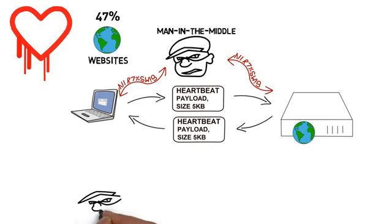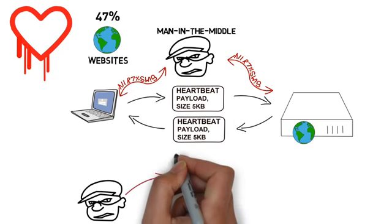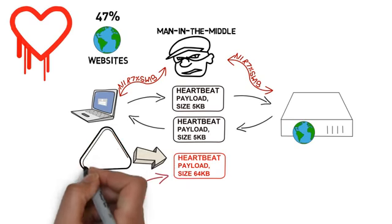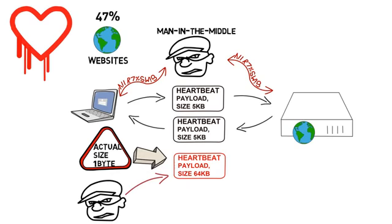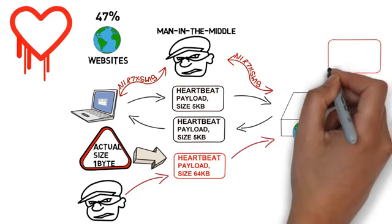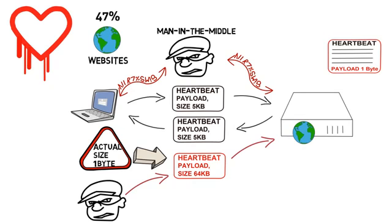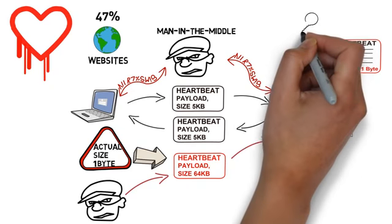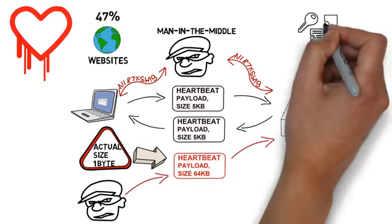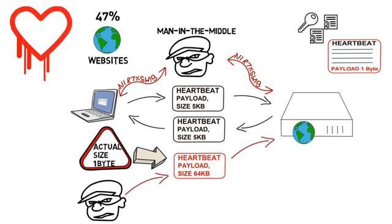The Heartbleed bug consists of the attacker sending a heartbeat request that includes, for example, a 1 byte payload, but lists the payload size as being 64 kilobytes. However, when OpenSSL copies the payload into memory, instead of validating that the actual size of the payload received was 1 byte, the heartbeat code in OpenSSL trusts the value of the heartbeat size as defined, which is 64 kilobytes.